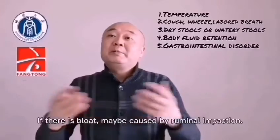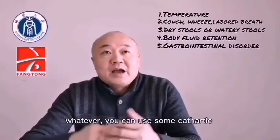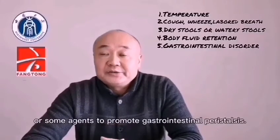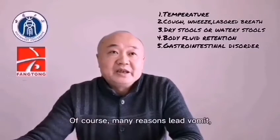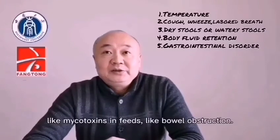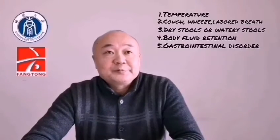The fifth: gastrointestinal problems. If there is bloat, maybe caused by ruminal impaction or by a blockage somewhere in the gastrointestinal tract, you can use some laxatives or agents to promote gastrointestinal peristalsis. To deal with vomiting, you can use some antiemetics. Of course, many reasons lead to vomiting, like a common cold, mycotoxin in feed, or bowel obstruction. Yes, this is something we need to deal with, but at this moment, for these symptoms, we have to handle them first.